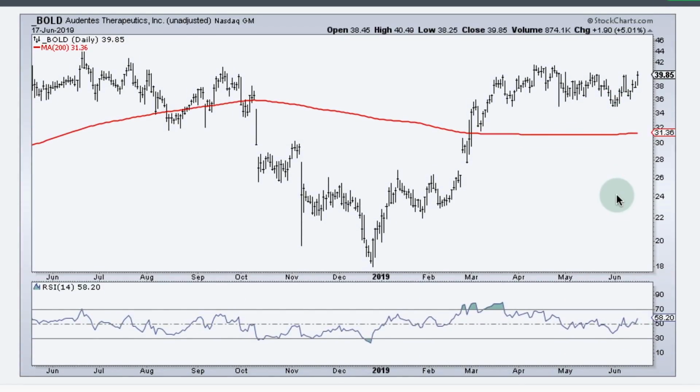Here is Bold, which is Audentes Therapeutics. I have no idea what they do, but we can see some sort of inverse head and shoulders pattern and a big breakout. It wouldn't have made my screens until up here in April and May because it didn't have that big move and it wasn't showing strength for long enough. I need at least 3 months of strength. But if we look at the pattern taking shape here now, it's a big surge, 18 to 38. It doubled and then it consolidated and now it looks like it is breaking out.